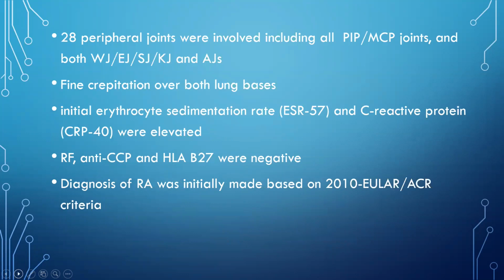On examination, he had 28 inflamed peripheral joints, including all proximal interphalangeal joints, metacarpophalangeal joints, both wrist joints, elbow joints, shoulder joints, knee joints, and the ankle joints. Apart from that, he had infiltrates over both lung bases. On investigation, initial inflammatory markers were high, ESR 57 and CRP 40.